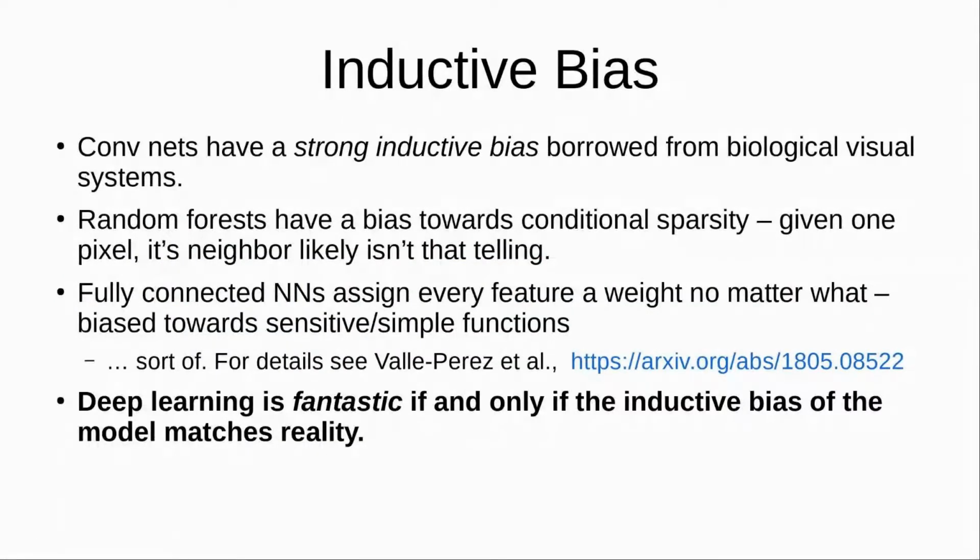So here's sort of the machine learning details of what's going on, which I'm going to go over very quickly here so we can get back to talking about databases. But the idea is your convolutional neural network has a strong inductive bias from the visual system. Random forests also have an inductive bias. That inductive bias is normally called conditional sparsity.